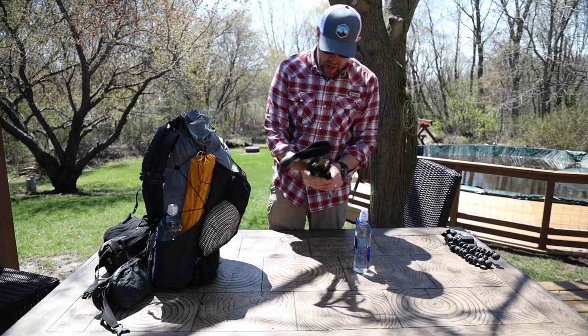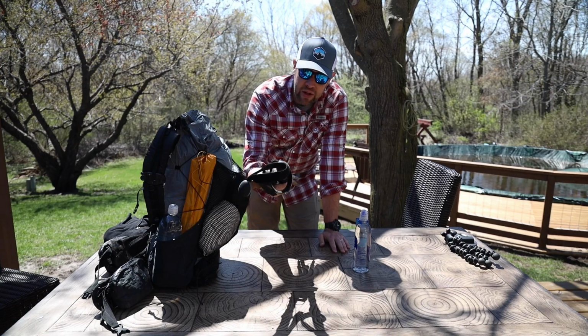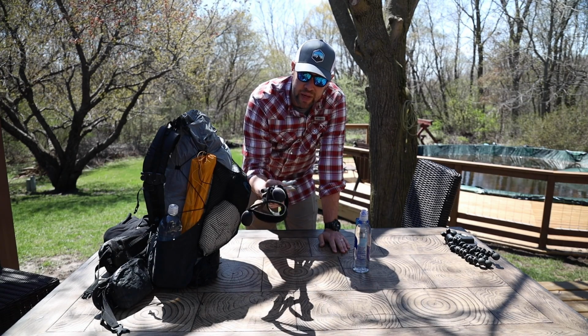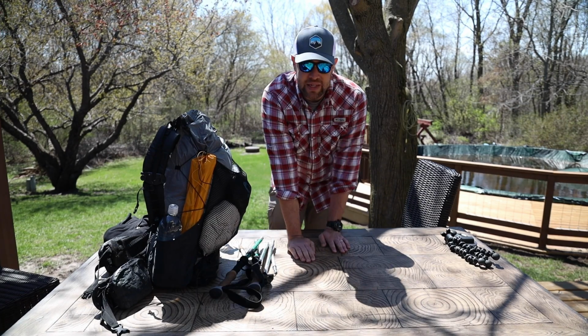And then I'm using these Knock Outdoors carbon fiber Z-style trekking poles. They come apart into 3 sections. Really convenient. I like them super lightweight. I think they weigh like maybe 8 ounces each. And then last but not least is my camera gear.